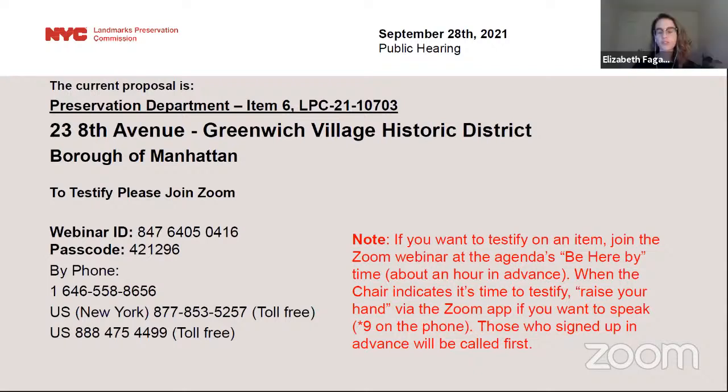Good afternoon, Commissioners. Elizabeth Fagan, Preservation Staff. The architect will be presenting the proposed changes and legalization, but before the presentation begins, I wanted to provide some background information regarding the rooftop addition.